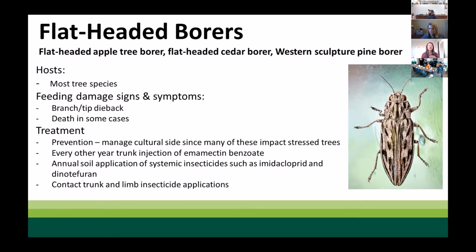And again, similar to round-headed borers, most of them will be going after stressed trees. So managing the cultural side of things is important. Again, exceptions are invasives, especially emerald ash borer is a huge one. Those go after any healthy ash tree. So you can treat for them, but it's a different sort of treatment protocol. It's every other year of trunk injection of emamectin benzoate, works amazing, works great. Soil applications of systemics like imidacloprid or dinotefuran work awesome as well, depending on the infestation. But if you've got low infestation, those work great.